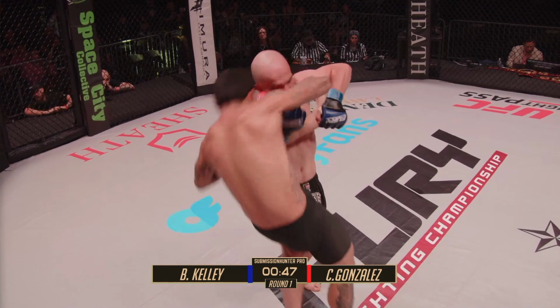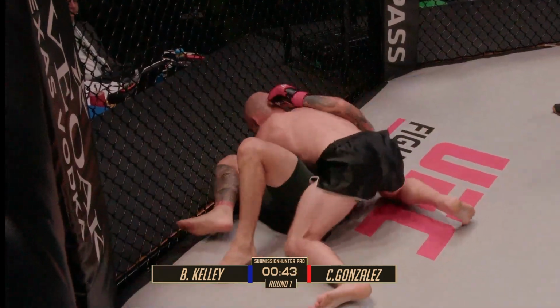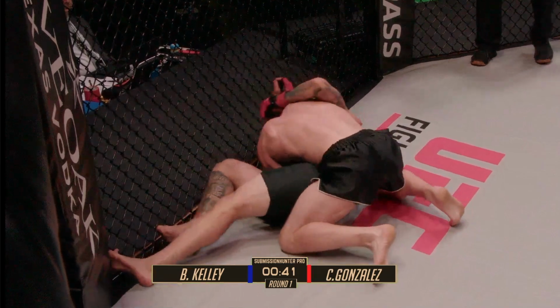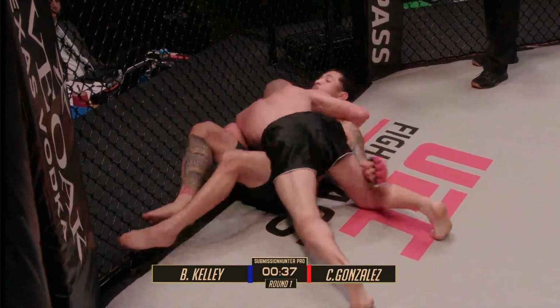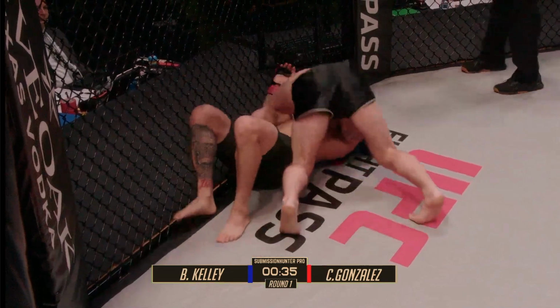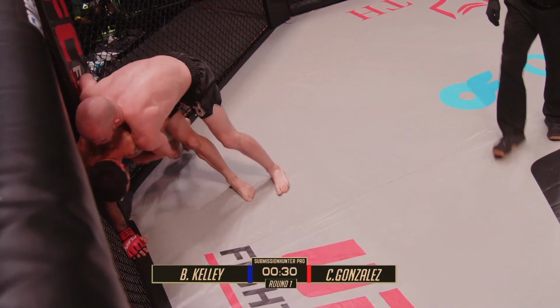Absolutely. Nice right hand there earlier from Gonzalez. That was a nice little single leg to a trip there from Kelley. Full side control. Looks like the pressure is good from Kelley. He's a nice base. I'd like to see Gonzalez framing on the bottom. Using that cage to flip over. Nice, yeah, that was slick, and he's got that left side underhook.